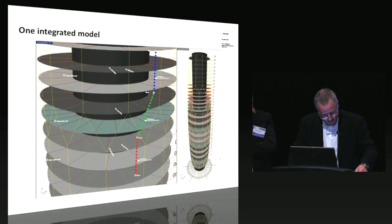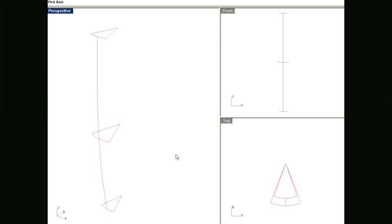Having generated the geometry in this way, we were then able to articulate the form of the building that allowed us to create one integrated model with which we continued to tune the design throughout the development process. And if you could run the second movie, please.